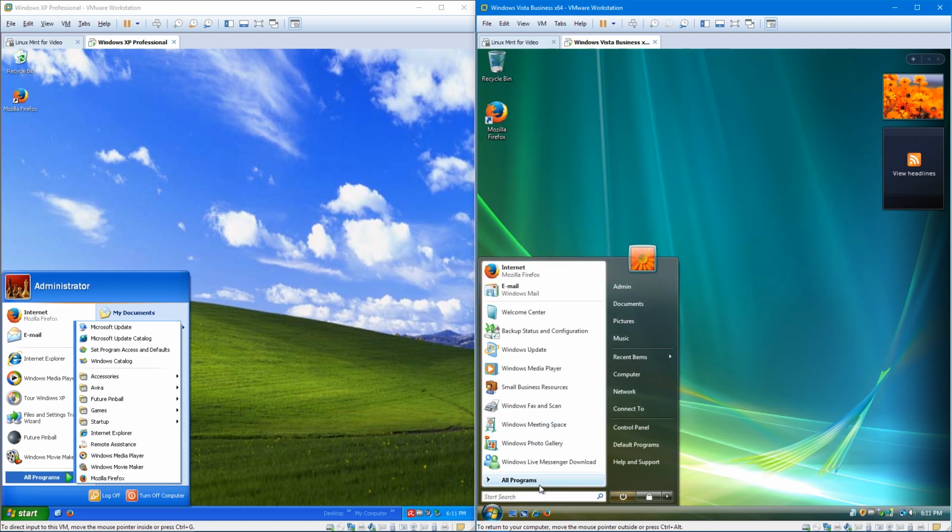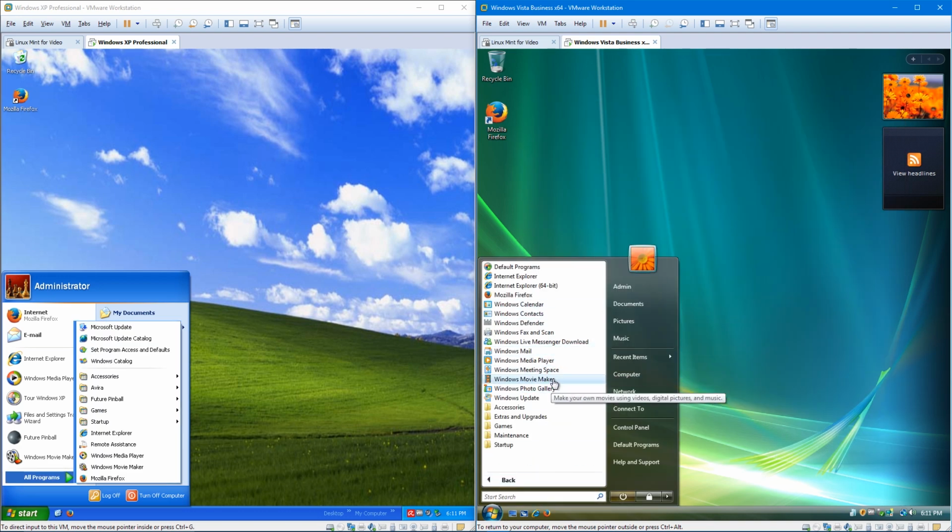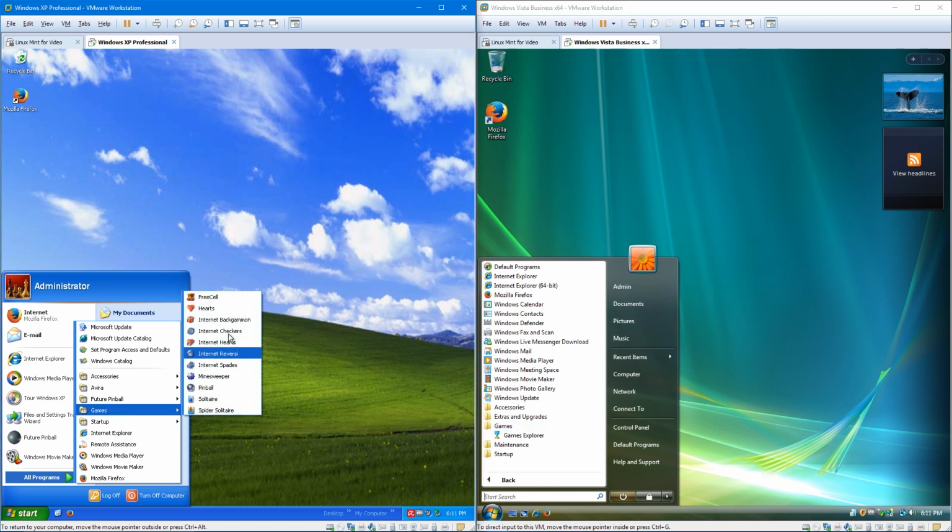Regarding other built-in apps, Windows Vista actually came included with Movie Maker, Windows Photo Gallery, programs like that. Windows XP did not come with Movie Maker or Photo Gallery or anything like that by default, and neither did Windows 7 for that matter, but for some reason they went ahead and threw it in there in Windows Vista.